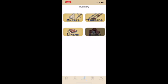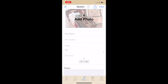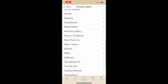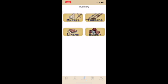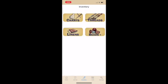You can see we're going to click on inventory. It lets you take inventory of your threads, charts, linens, and beads. I currently don't have any beads, but Mill Hill beads are what it will track, which is kind of nice for those of us that like to use the beads. And then threads. It gives you, I think, a pretty comprehensive list of all of the thread makers. And we're going to then look at charts. And same thing with charts. You can look by chart or by maker. Same thing with linens. You can look at a full list, or if you have a particular manufacturer that you're looking for, you can search that way.